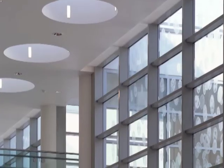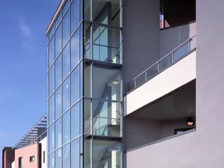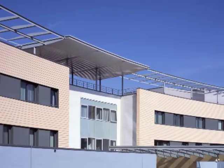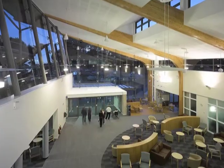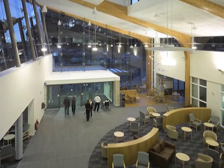Our modern healthcare environments, many of them are procured under the PFI initiative. I suppose the good thing about it is that you look at the whole life cost of the building from day one, and that's very important when you think of the cost of running a major highly serviced building like a hospital. But none of that should actually detract from the importance to the patient.